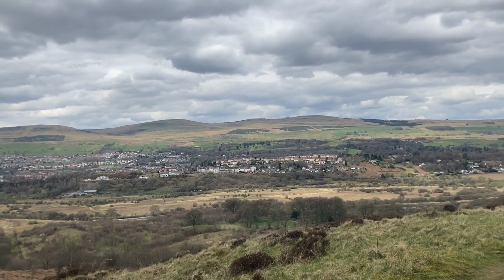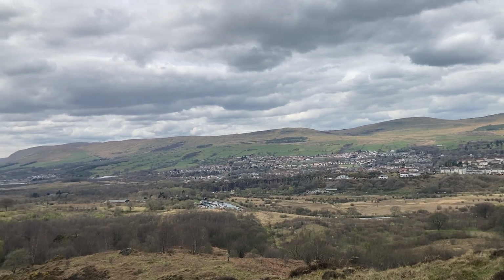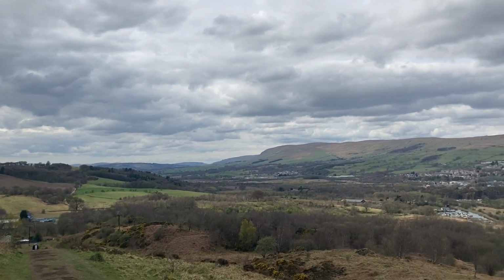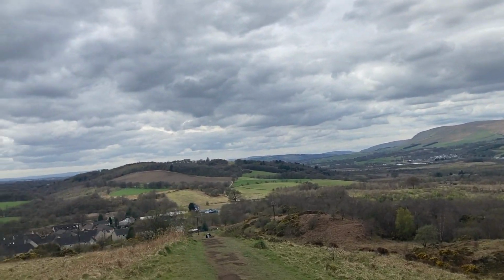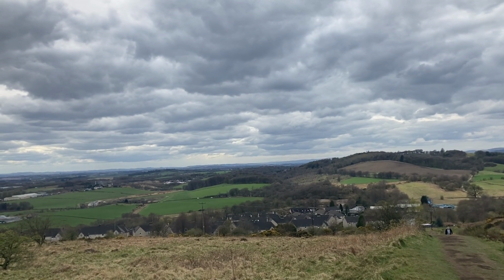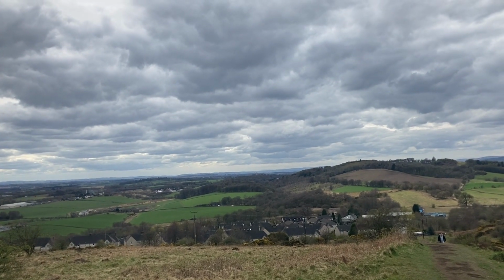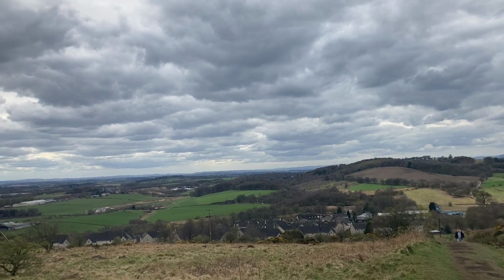And if you wonder why Croy Hill was so important, or why it became part of the wall, here are some of the views that you get from it. You can see all the way from the Campsie Fells, so you can see where the barbarians are coming from. And all the way down there, I don't think you can quite make this out in the video, but all the way in the distance, I think that's the tops of Arran, so tops of Goatfell.